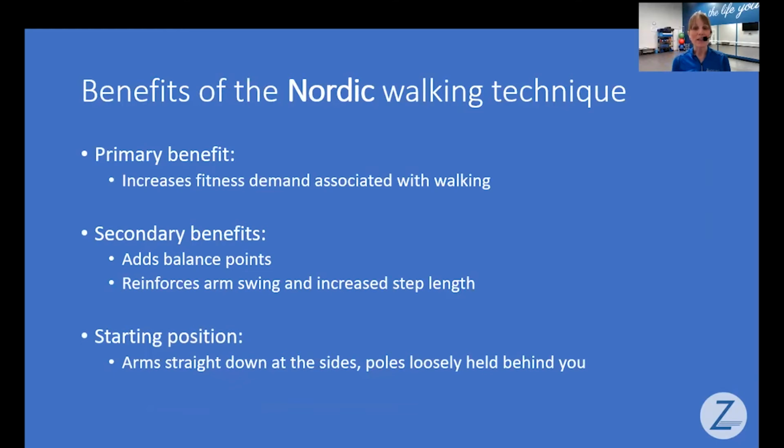All right, so now we're going to get into the 2 different types of walking techniques, primary types of walking techniques with the poles. First, we'll talk about Nordic walking technique. This is the most traditional type of walking pole use and really came out of cross-country skiing, right? So if you think about the movement that we see with cross-country skiing, that's what we want to try to create with this Nordic walking technique. The primary benefit of this kind of walking technique would be an increased fitness demand associated with walking.